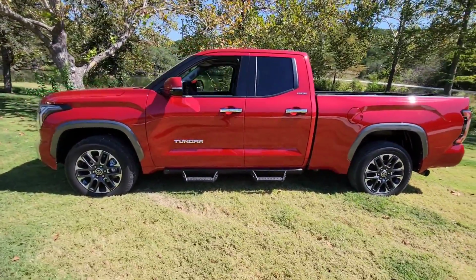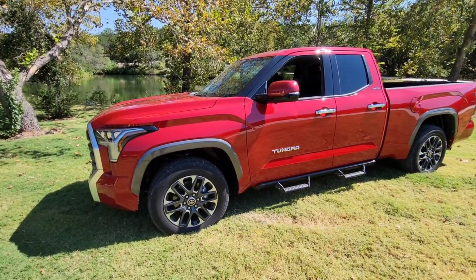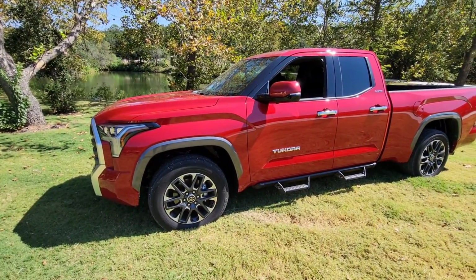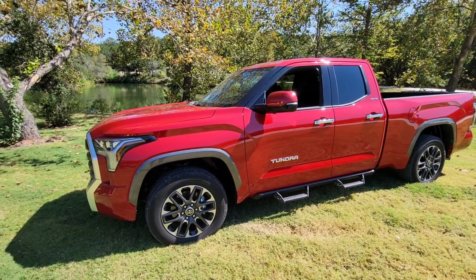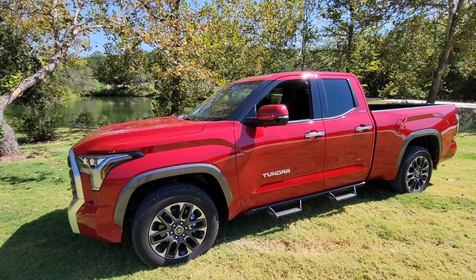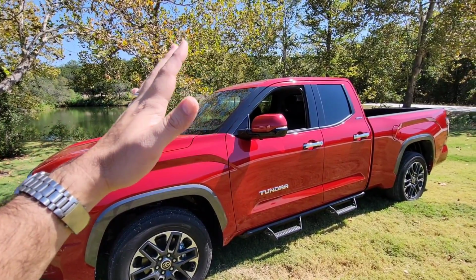Coming around this way, and again, this is a double cab, so a lot of these hold true to the crew cab as well, or the CrewMax. The wheel design looks really good. Everything else looks pretty good, to be honest with you. I think they've done a good job. Now, when I drove the 2021 Tundra, I noticed that the windshield felt bigger.